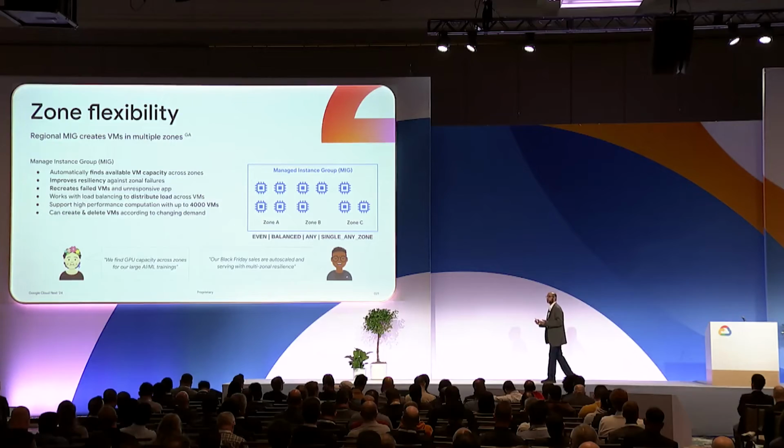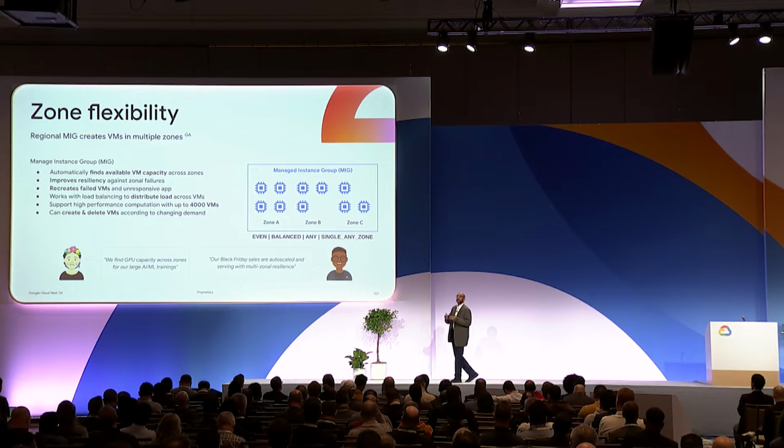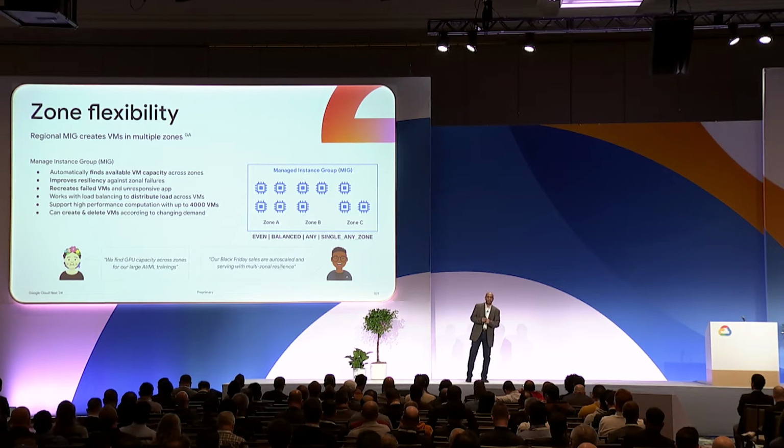The third could be about reliability. So you want to make sure that you're protecting yourself and your workloads against any sort of zonal failure. Our zones are pretty resilient, but you always want to make sure that you architect things in such a way that you're architecting against any potential failure. So it could be about resilience, making sure that we can have them distributed to provide the best protection against any kind of failure.